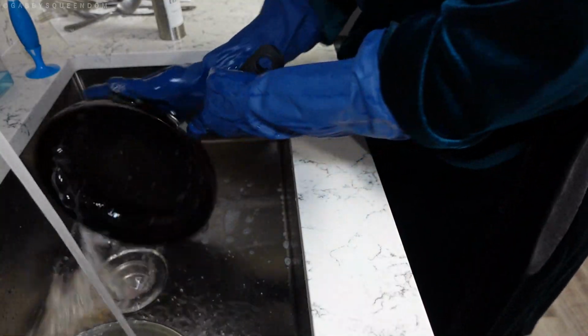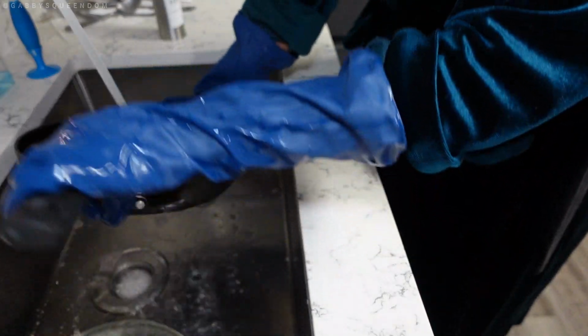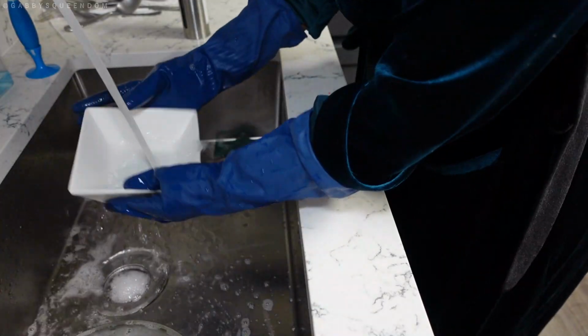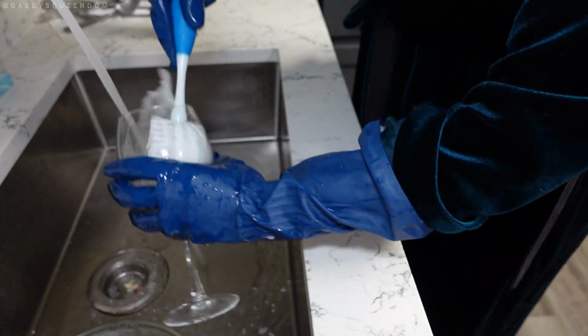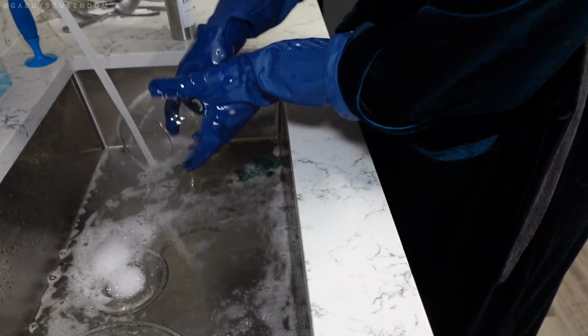I also like to try and do the dishes as much as I can at night so that I wake up to a nice clean kitchen. And if you haven't noticed, my kitchen has been renovated and it has changed quite significantly. And if I can post a before picture, I'll definitely put it in, but if not, I'll show it in another video. But I love my new sink.